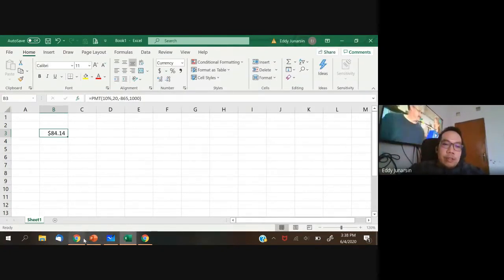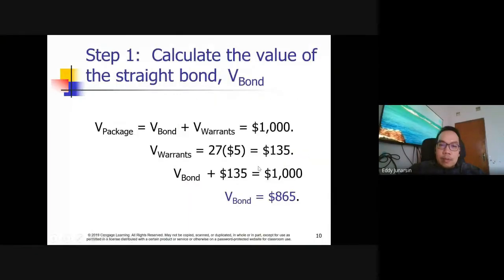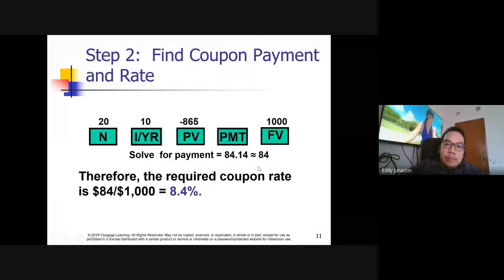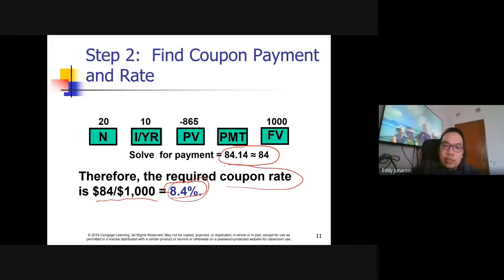So 84.14. So the coupon payment would be 84.14. Right, 84.14. So 84.14 is about 8.41% or 8.42%. This is a coupon rate. Be careful, coupon rate. Well, this one is the market rate or the cost of debt, cost of pure debt without warrant, right? Cost of pure debt without warrant.